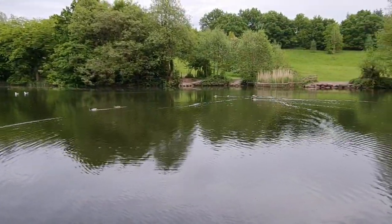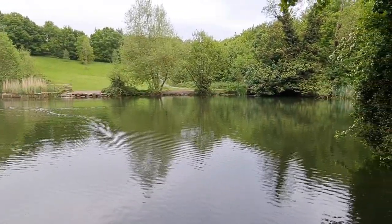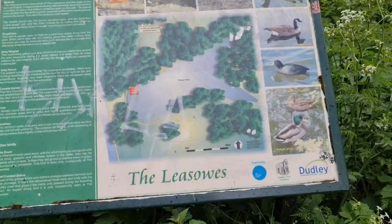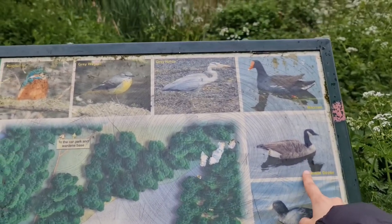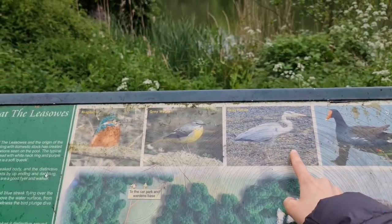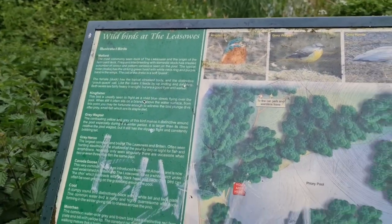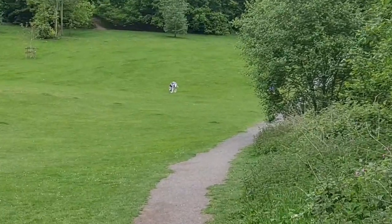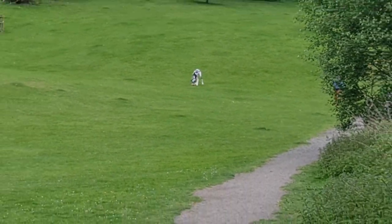This is so gorgeous. Take this in with us. Look at it. Isn't that stunning? These are the typical ones you'd see, and these and that. They've got a heron. Look over there, there's a Dalmatian. Look at the depth where we're having a conversation for real.